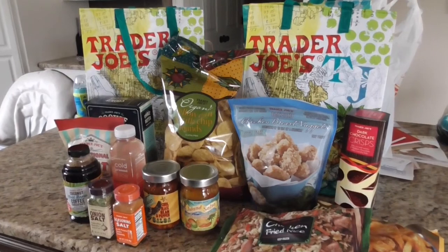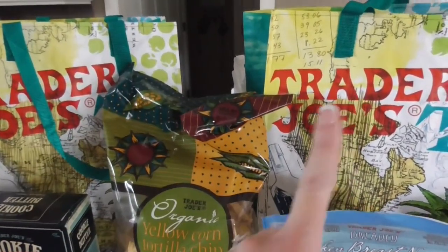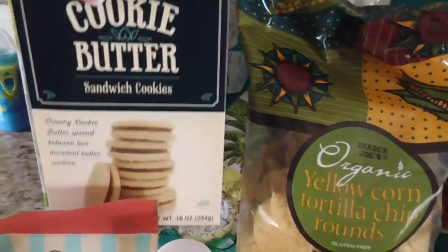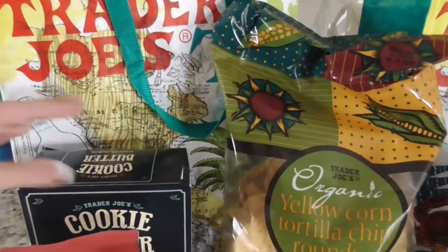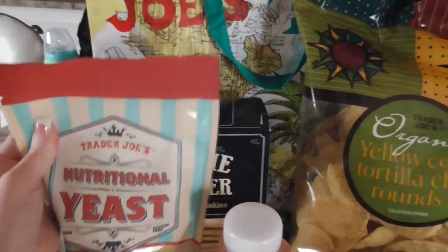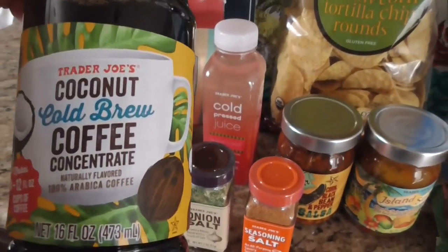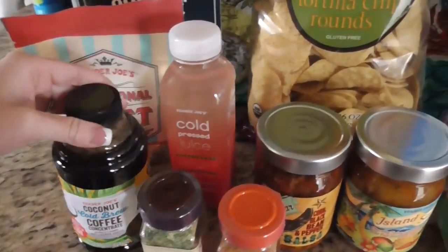I just got home from Trader Joe's and I thought I'd share with you guys what I bought. First of all, I got a couple of reusable grocery bags, which I'm really excited about. I picked up some cookie butter sandwich cookies, and I've heard these are amazing, so I'm excited to try them. I got some nutritional yeast to sprinkle over vegetables and stuff. I got some Trader Joe's coconut cold brew coffee concentrate, which I've also heard is amazing.